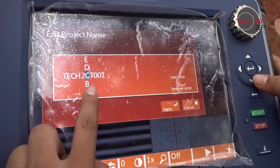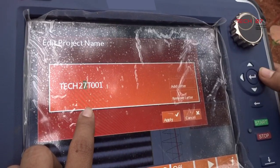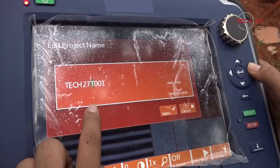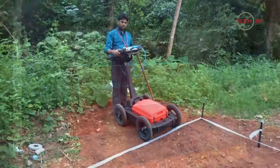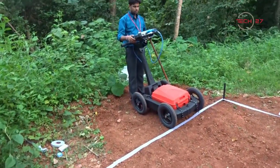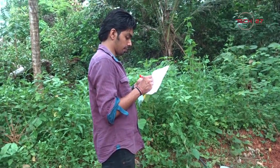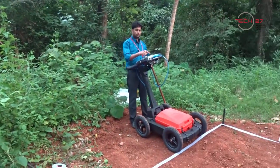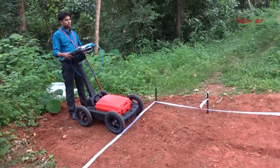GPR antennas of different frequencies, in this case 400 MHz and 270 MHz, are dragged on the grid lines by our operator. To construct an image that we can interpret, the radar plots the echo from the object on screen. The radar is moved along the ground, and each new echo is plotted alongside the previous ones.